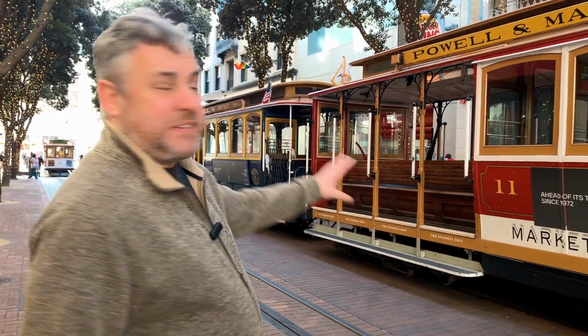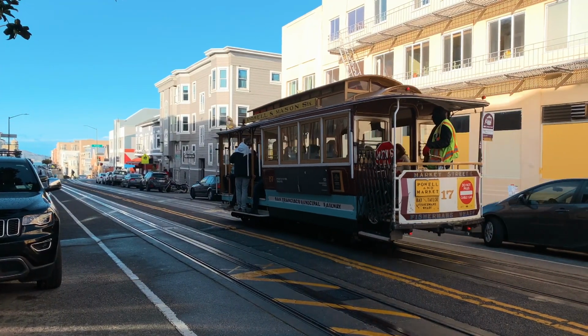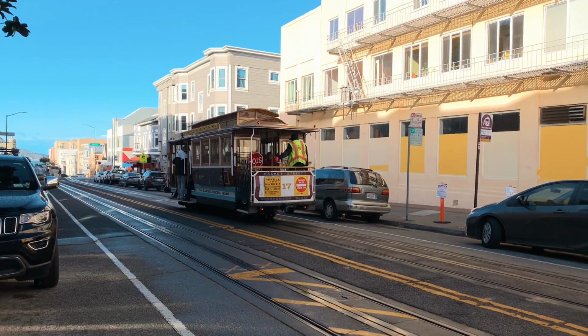Today, I am lucky enough to be going for a ride on what has got to be one of the world's quirkiest public transport systems. And in 2023, it celebrates its 150th anniversary, so it's probably one of the world's oldest public transport systems too. I'm talking about the fantastic San Francisco cable cars. Hold on tight, let's go for a ride.